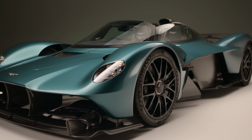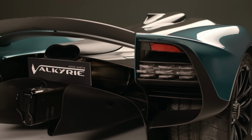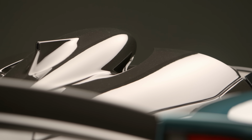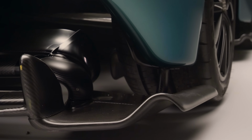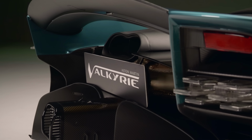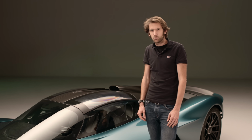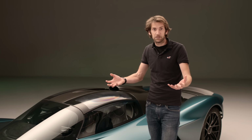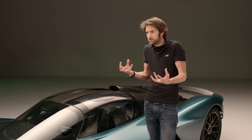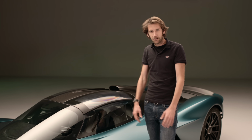But what do you guys think? Should there be a Spider version of something so overtly performance orientated as the Valkyrie? I'm always slightly on the fence about it, because I can almost feel Adrian Newey grinding his teeth in his office at the thought of having to take any incremental performance out of the Valkyrie. But given that it's got over 1,400 kilos of downforce, are we going to even notice that from behind the wheel? And then there are things like the Boxster Spider, which I love and I would have in a heartbeat over the Cayman GT4, because it just adds more to the experience. I don't know. I can see it going either way.